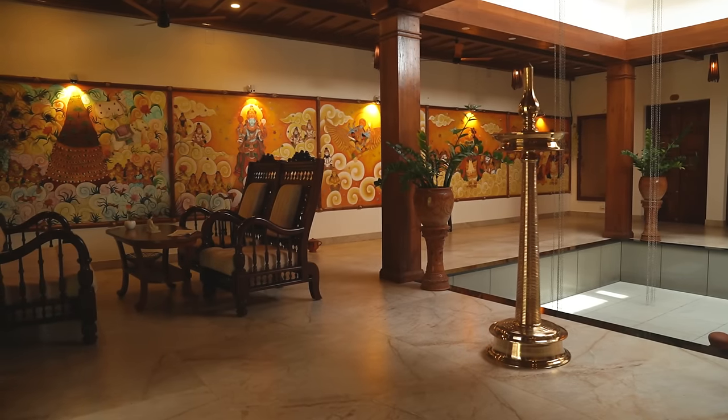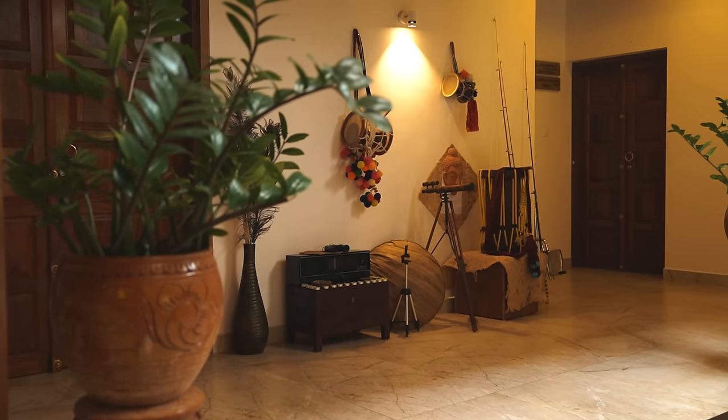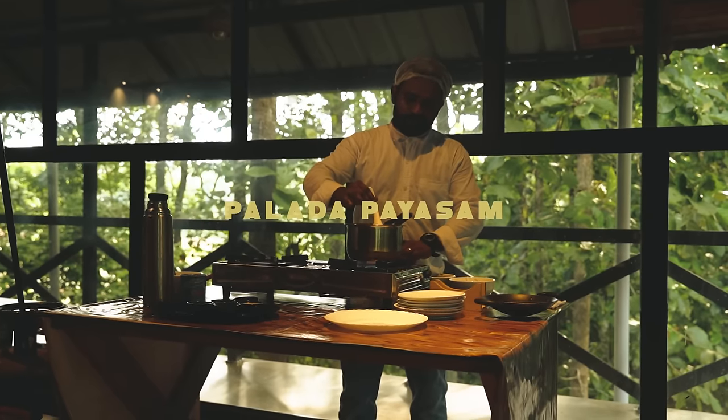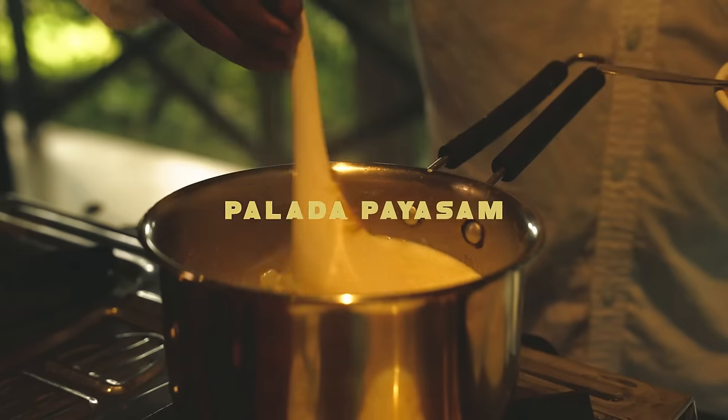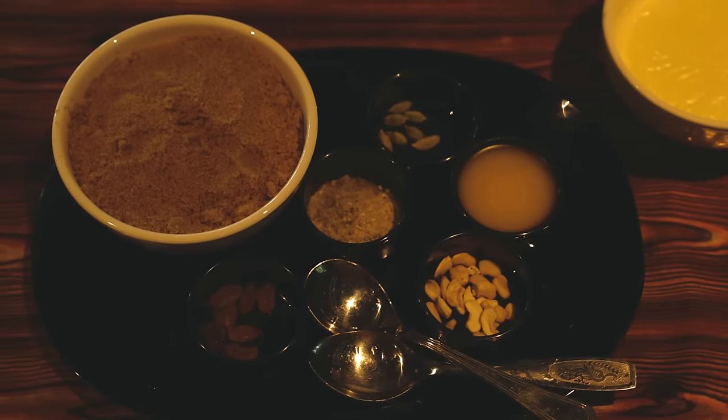After my well-needed few days of rest, it was time to try the famous dessert I had heard so much about. Palada Payasam is a famous dessert here in Kerala. It is loved by all as it is very simple and so tasty.